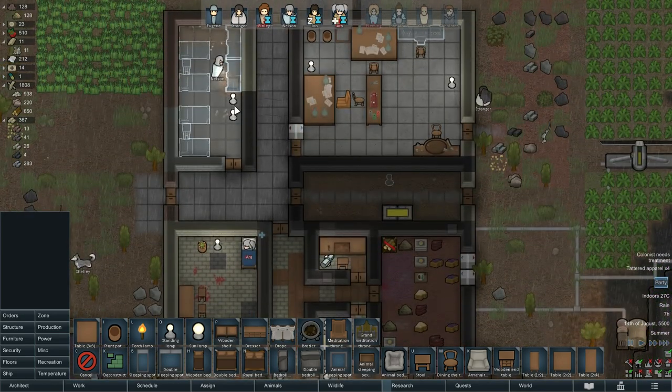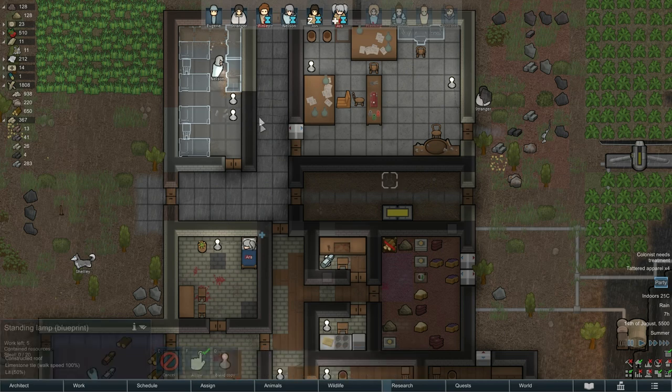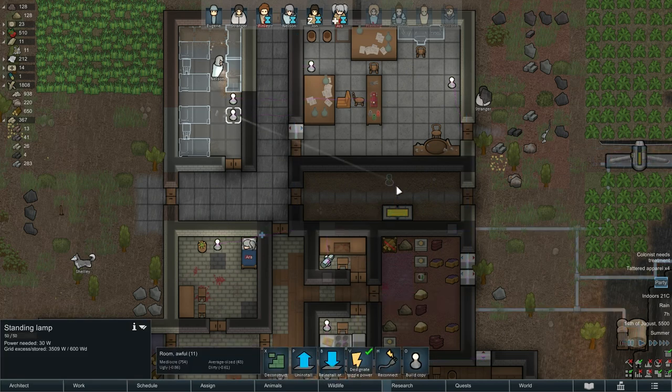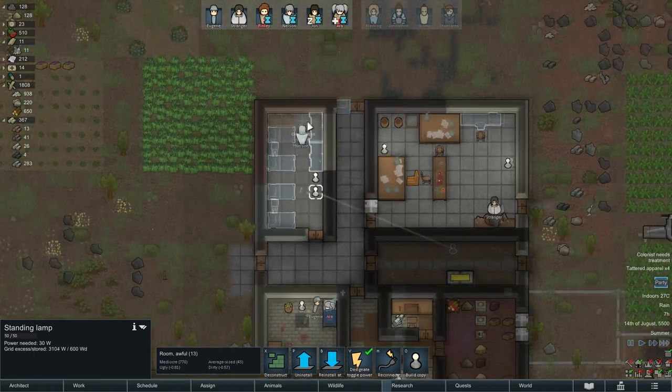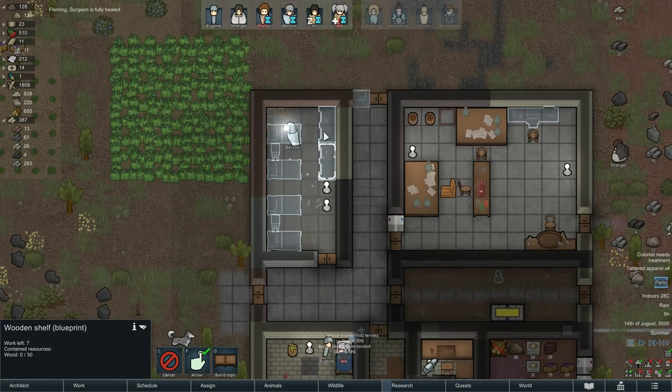I think I must have queued up a light to be built in here, and I just didn't notice it. So let's reinstall this light back again, seeing as we have a light in here already now. We don't need a second one. So you can build a couple of shelves in here. Now, the benefit of shelves is that you can use these to store medicine on. Why would you put them on a shelf?